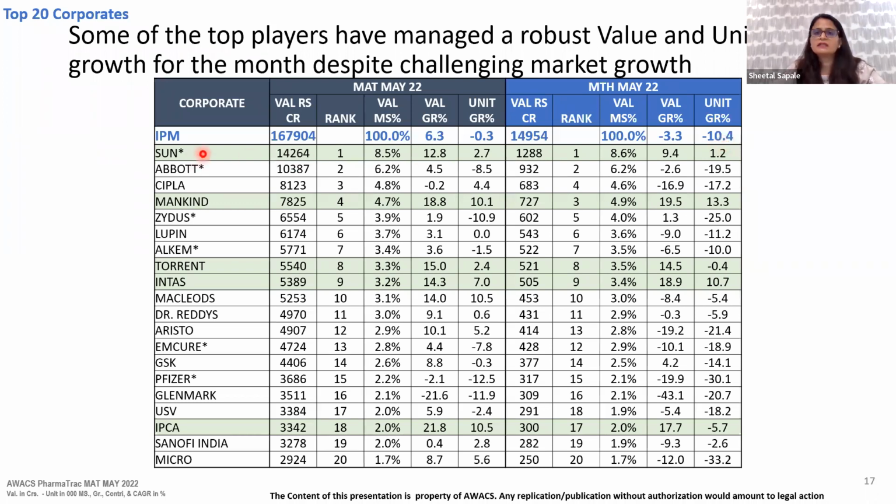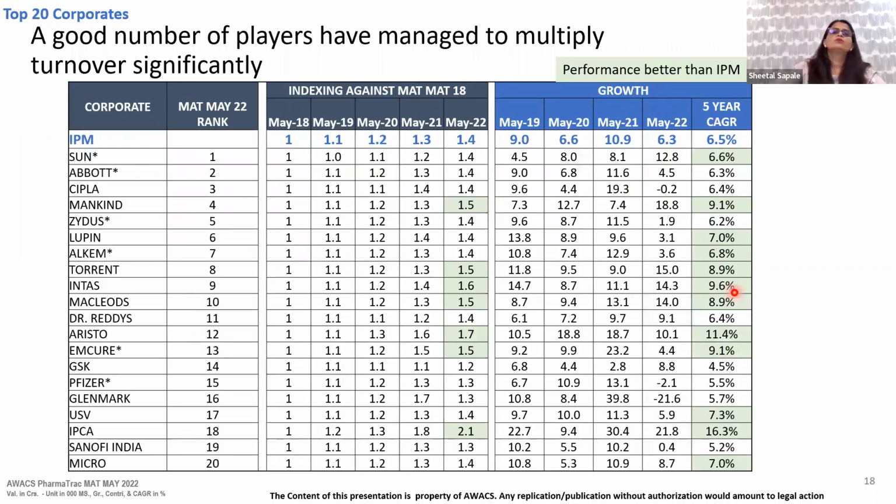The ones which I have highlighted in green color are Sun, Mankind, Torrent, Intas, and IPCA. These are the companies which have managed to show a robust single digit, or a slightly higher single digit, or a double digit value growth, and in some instances, a strong unit growth as well. Since we just focus on the performance for the month of May, we probably miss the picture in terms of longer trend lines. So for these same companies, we have looked at how they have evolved over the last 5 years, and in the face of COVID, how their performance compares against their peers.